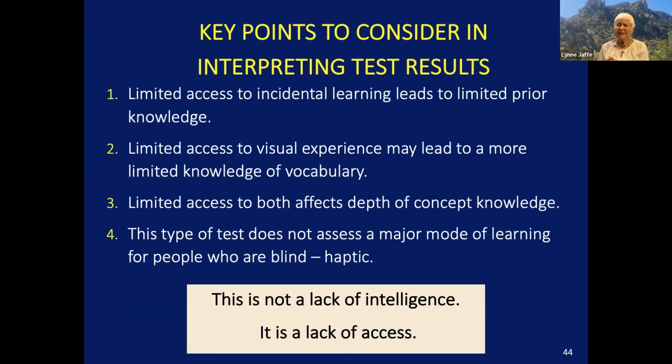So key points to consider in interpreting test results are: one, limited access to incidental learning leads to limited prior knowledge. Limited access to visual experience may lead to more limited knowledge of vocabulary. Limited access to both of those affects the depth of concept knowledge. And this type of test does not assess a major mode of learning for people who are blind, haptic. This is not a lack of intelligence. It's a lack of access to experience and information.